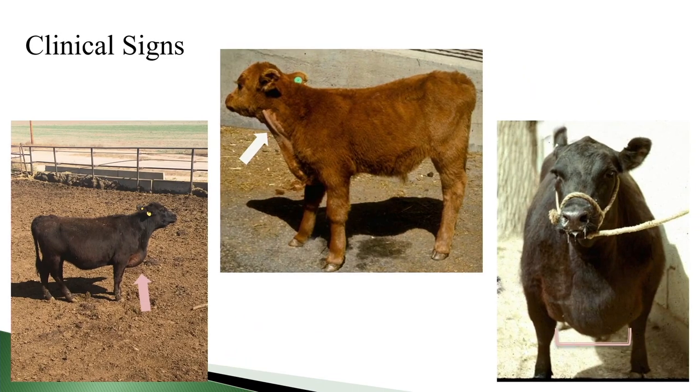Again, the clinical signs for feedlot heart failure: you'll notice the swelling of the brisket. This red calf up here has that distended jugular vein. That calf has an extremely high PAP measure and he's not that old. That jugular vein popping out is a sign of a high pulmonary arterial pressure score. So that calf is going to be in trouble really soon, okay?